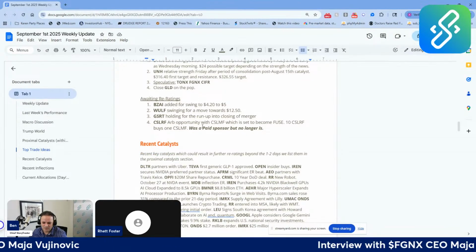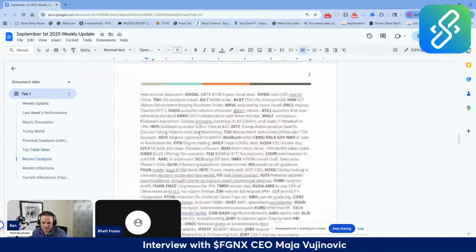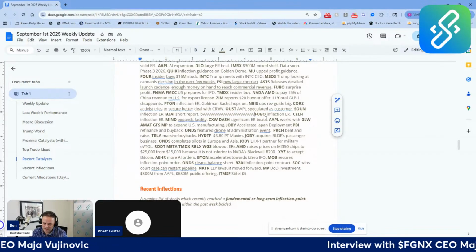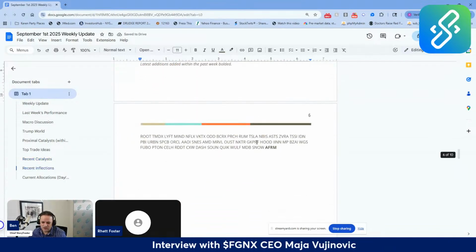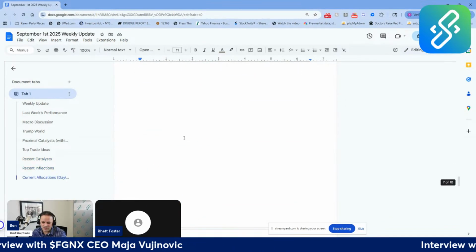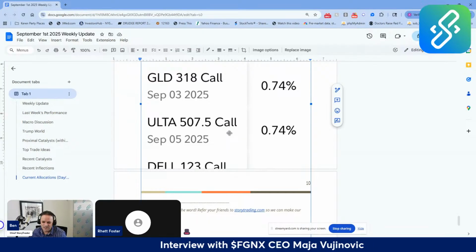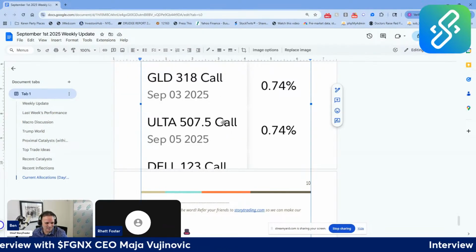Closed gold on the pop. Ooh, yeah. Anyway, and then recent catalysts. Keep track of recent significant catalysts. What is this? Typo. Let's fix this. All right, run an ongoing list of stocks that had recent inflection points, and then my current allocations, which, my gosh, if I kept this Alta and this gold till now, I'd be up like another $40,000 today.